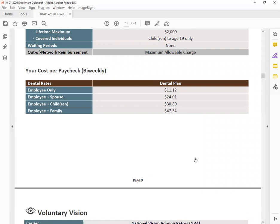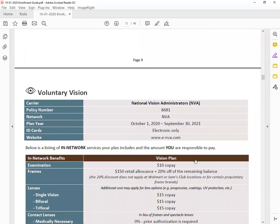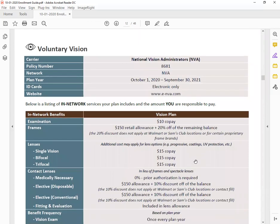Costs are here. They did not change from last year. It's a pretty good plan. We like it. Also like the vision plan. It's priced really well for what you get. The carrier is NVA, National Vision Administrators.